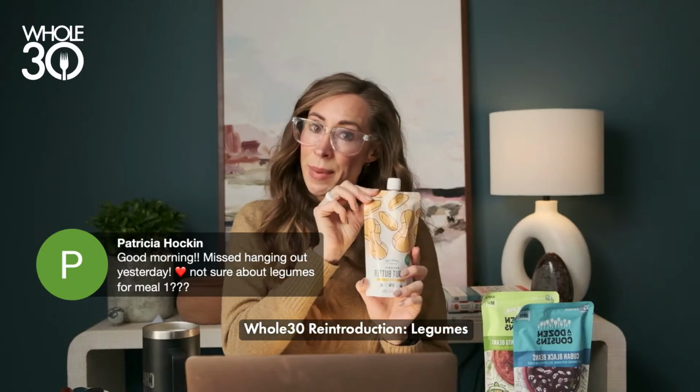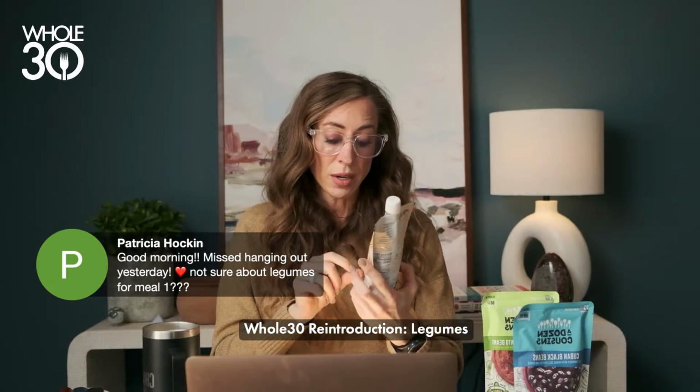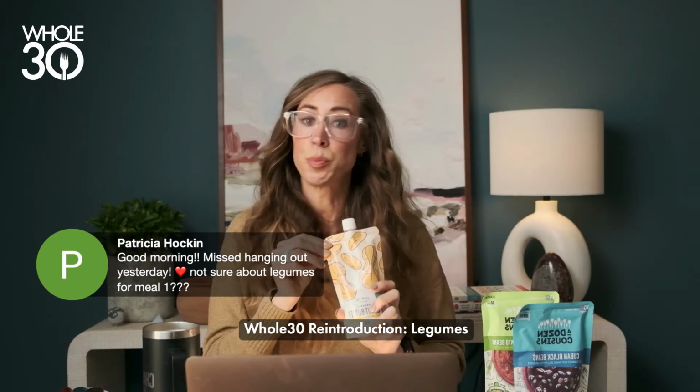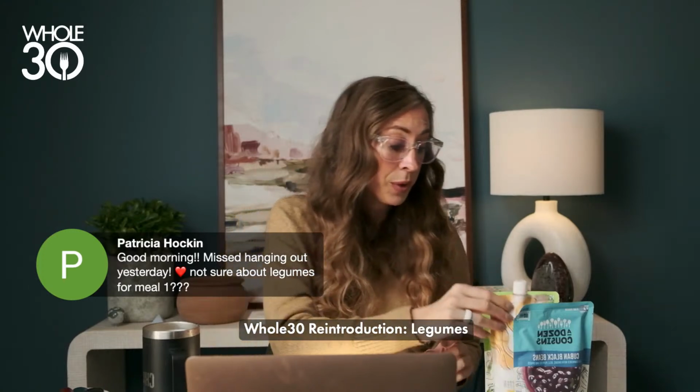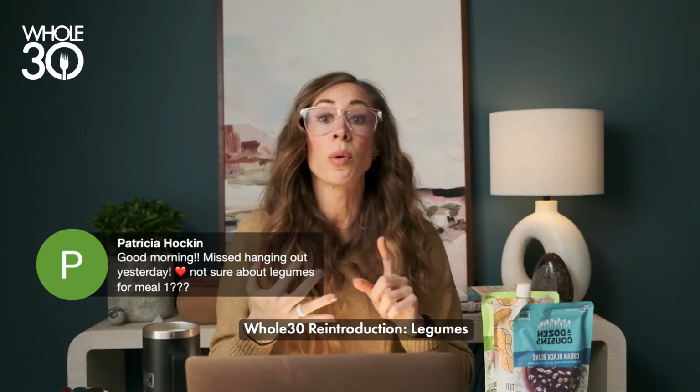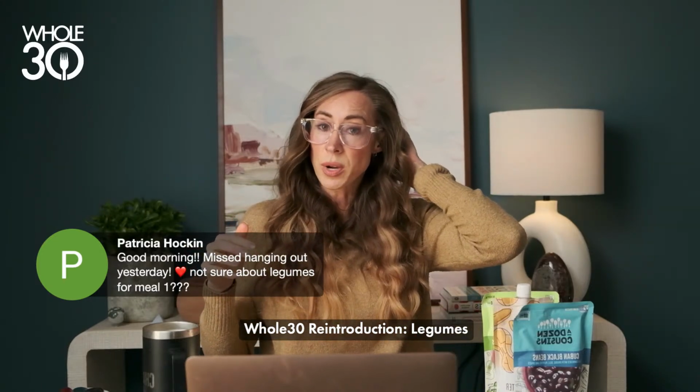So I also have my favorite brand of peanut butter here. This is Thrive Market's brand of peanut butter. It's organic. It's my favorite. And I react much better to peanut butter than I do to almond butter. So peanut butter is kind of my go-to. But you could do peanut butter or peanuts for your reintroduction. So those are just a few of the reintroduction foods.